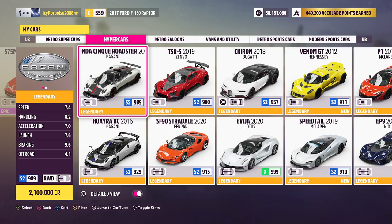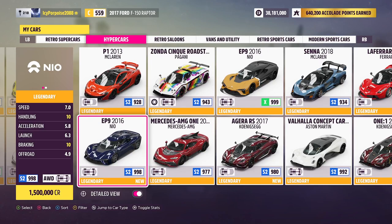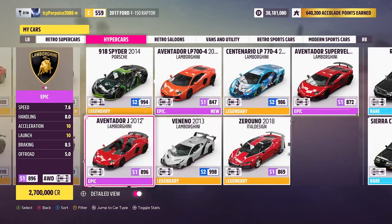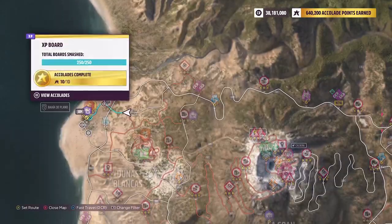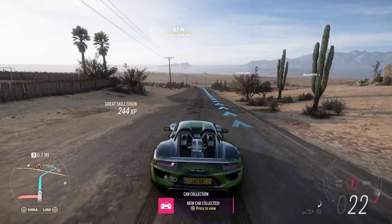So, we want hypercars, and there's quite a few options. So there's my off-road Chiron, we have the Neo EP9, we also have the option of the Mercedes AMG One or the 918, but let's try the 918 first. Because it shouldn't be that hard to get, what, 145 miles per hour through it? Is that 145? Let's just double check that. Actually, what am I doing? Yeah, 145. Right, let's see how this goes.